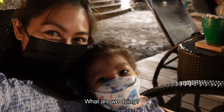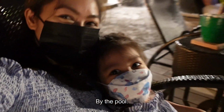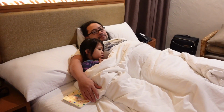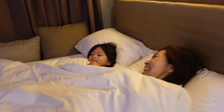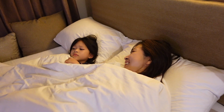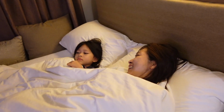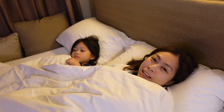What are we doing? We're just resting. Where? Here. Where's here? In this chair. By the pool. So nice, right? Quiet. She's just watching cartoons. She's so serious. Good night. Time to sleep. Good night. Good night.